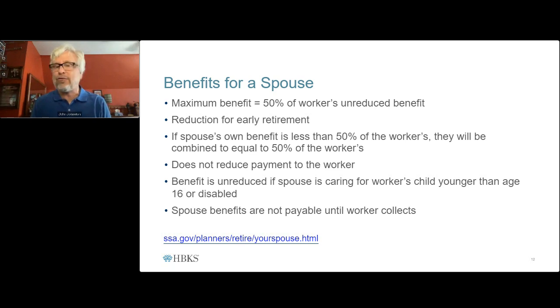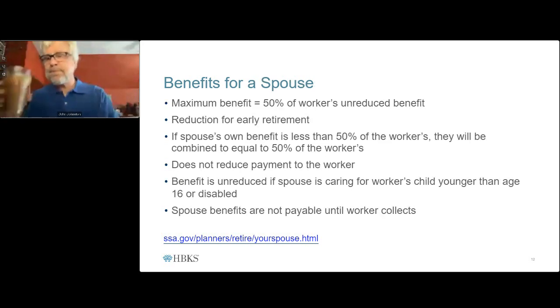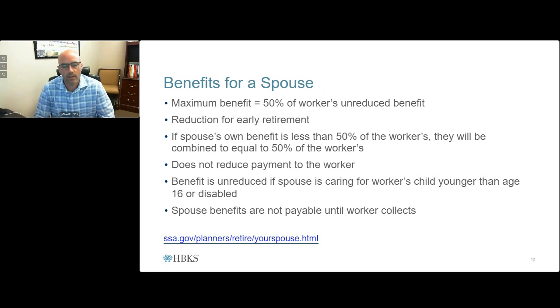Divorced spouses. John, can we go back to that for one second? Yeah. So in this, we have two planning items that we typically see. First off, if we have a spouse that maybe hasn't worked or hasn't had all the quarters and isn't fully insured, this will push the working spouse to draw their Social Security maybe closer to full retirement age because of that last line here on your slide: the spouse's benefits are not payable until the worker collects.